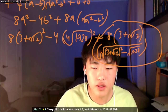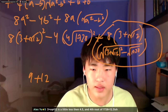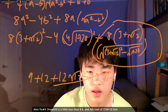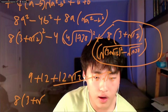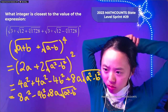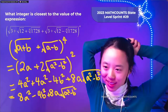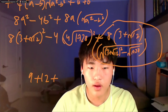3 plus root 12 squared is going to be 9 plus 12, because 3 squared is 9 and root 12 squared is 12. And you're going to add 12 root 12 and subtract 12 root 12, as Sophie was saying, and we can cancel these. So this becomes 8, 3 plus root 12 squared plus 4 times 12 root. Sorry, am I doing it wrong? Isn't it plus 6 root 12? Oh, wait, you're right. If it canceled out so neatly, I wasn't sure. Yeah, it's 6 root 12.